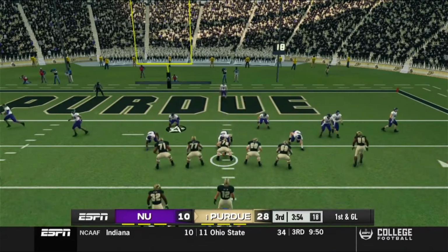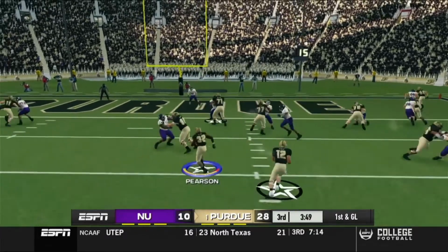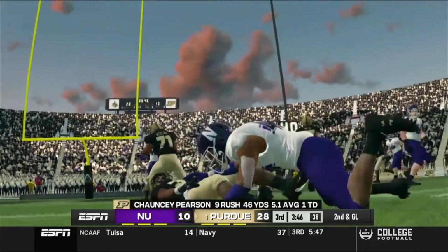Let's go. We've got Mike, number 53. And he gets a yard on the run. Call it a gain of 1 yard. That brings up second and goal.